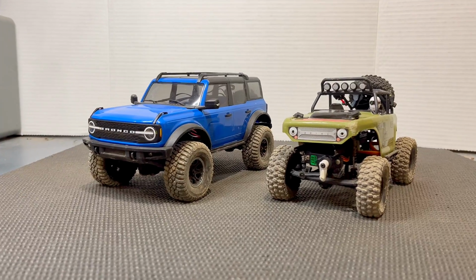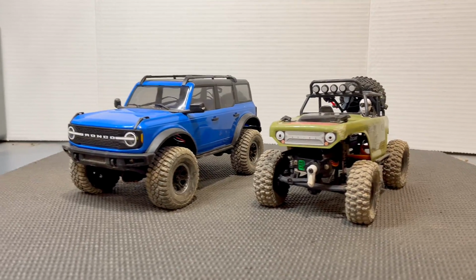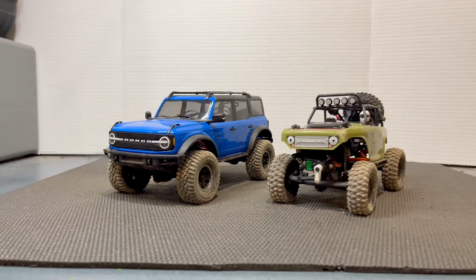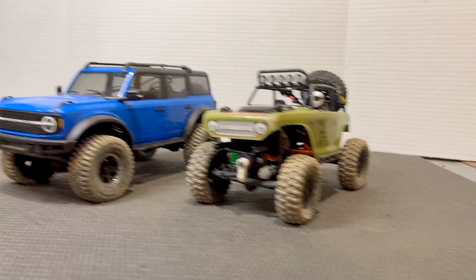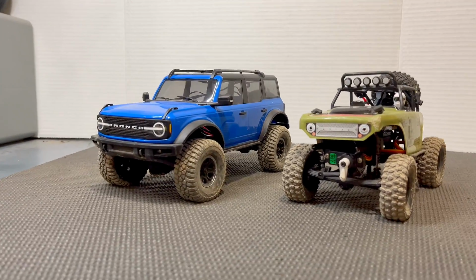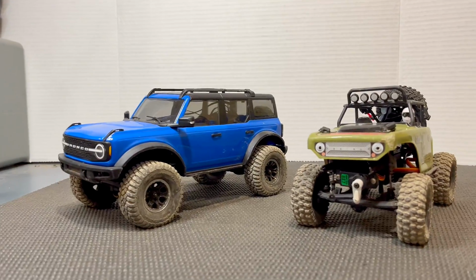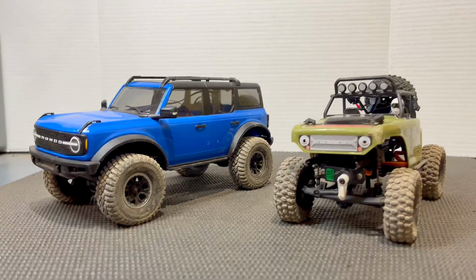So if you're trying to figure out which one of these trucks you want to buy, it really comes down to if you want a little bit better performance or better looks, because obviously the Bronco is the better looking of the two. I'm not saying the Deadbolt looks bad, it's a super cool truck, don't get me wrong, but the Bronco is just super realistic. I mean, of course, it's a real life licensed body, so that's going to be a bit more realistic, and they just did a great job with the whole design of the truck, the proportions and everything.